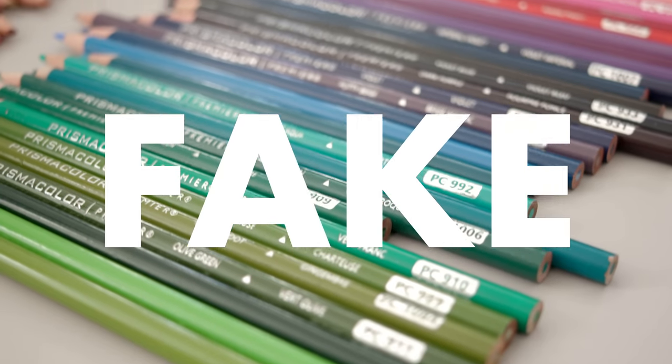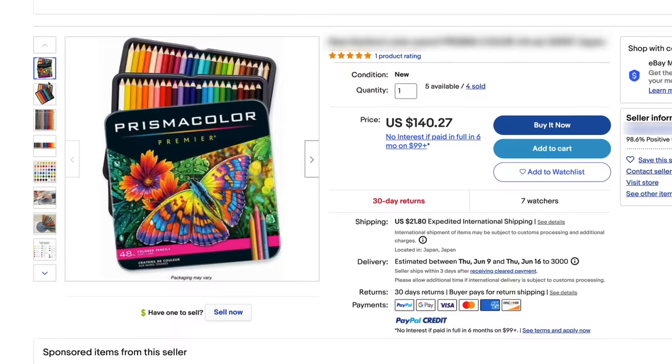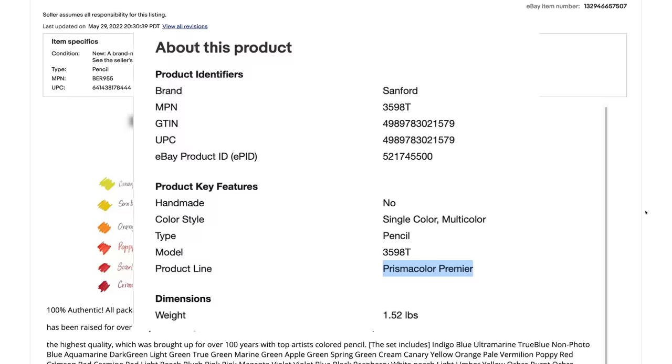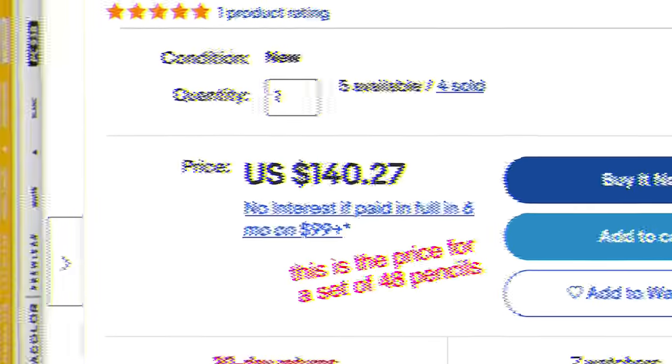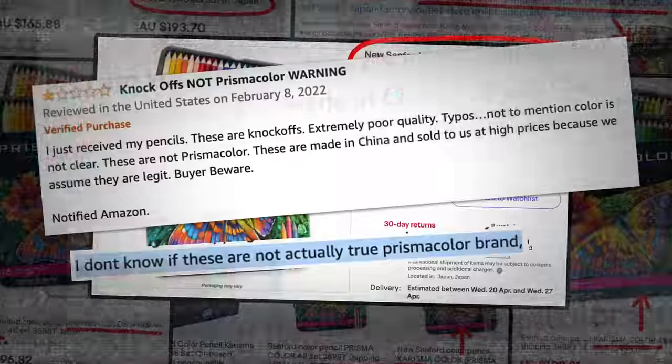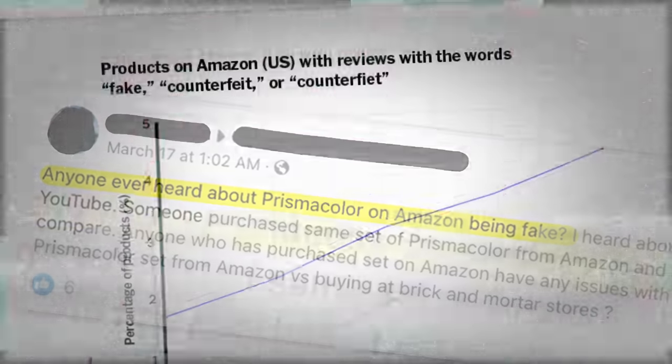I found Fake Prismacolor Pencils. This was supposed to be a video about a suspiciously similar brand that is using the Prismacolor name to confuse buyers into buying their overpriced pencils. But as I started to dig a little deeper, this story got a lot more complicated and a lot more interesting than I first expected. So where do we begin?